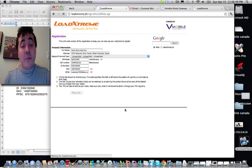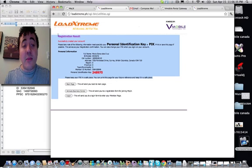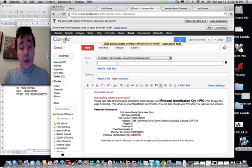Once you hit the submit button, it'll take you to the confirmation page. Registration result. We've successfully created your account. Please take note of the following information, most especially your personal identification key, also known as PIK, your PIC. You can print this screen and save it for a copy of records, or what I would recommend if you don't have a printer is highlight this information and email it to yourself. Once you email it to yourself, it's safe in your electronic records, but again, I also like to have a paper copy.